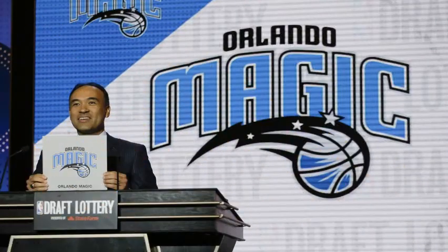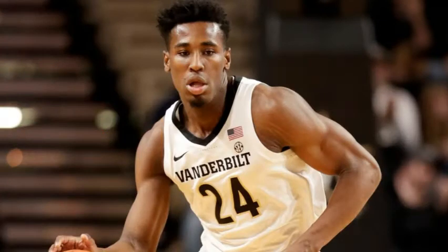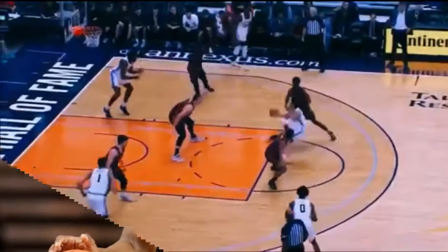With the 15th overall pick, the Orlando Magic select Aaron Nesmith. The 6'6" swingman has a 6'10" wingspan. He's widely considered the best pure shooter in the draft.